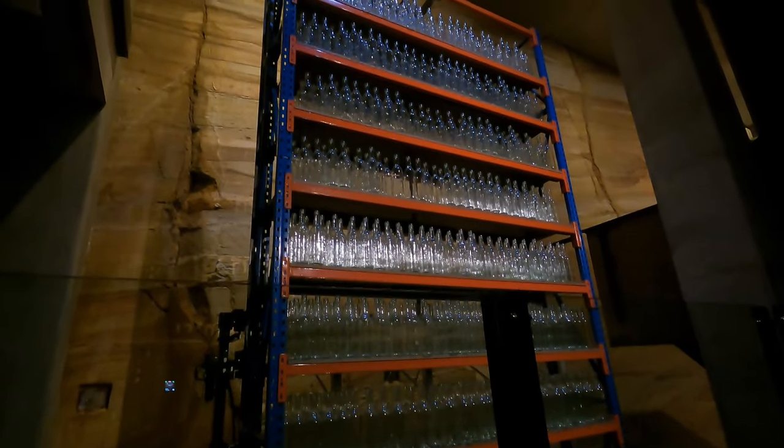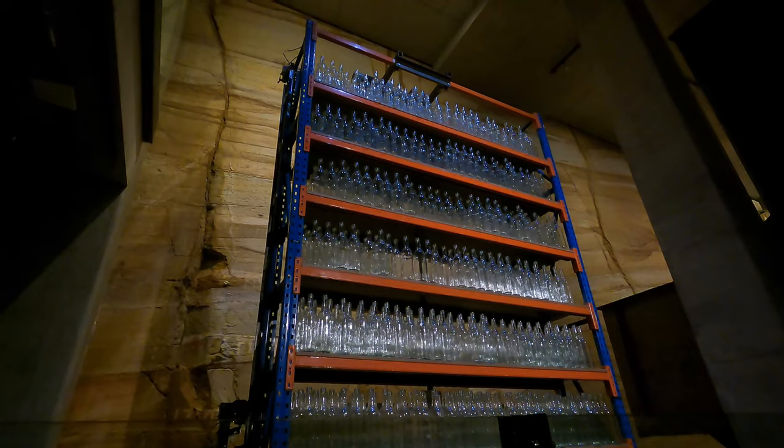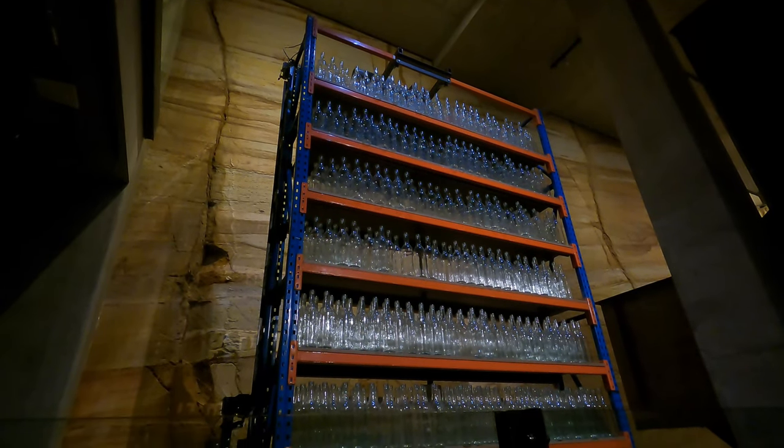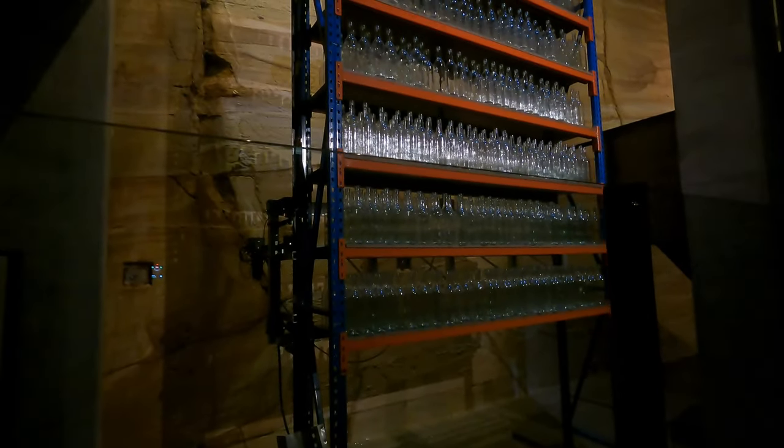This one's called Glassworks. The structure's actually moving, and things are going to tip down and smash all the bottles. How weird. Called Glassworks.